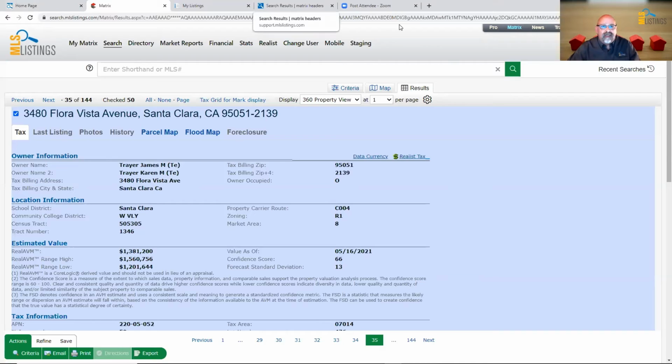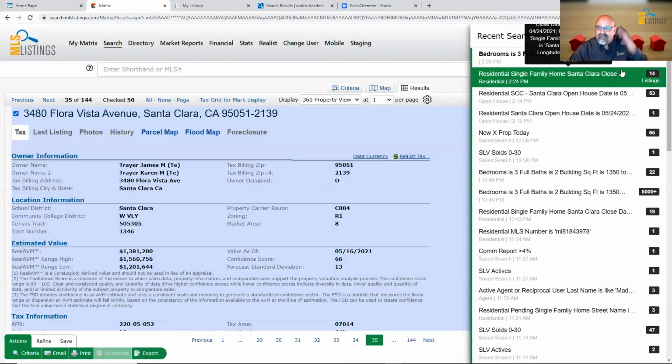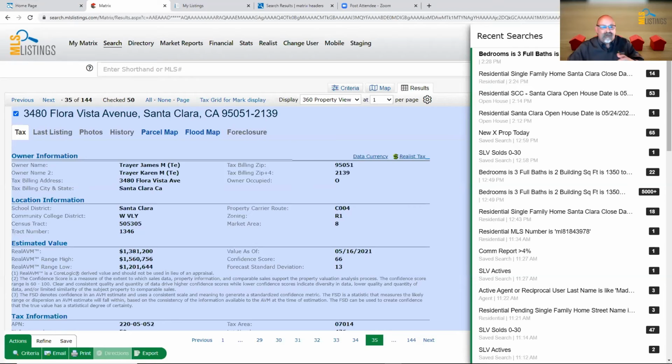The other thing I like to do, and let's go all the way back, I should have printed up a CMA. While I had those sold listings up, those actives, pending, and solds, I'm going to go back to recent searches here. Sometimes we get so focused on a computer screen that we never look a little farther to the right and see that button. What does that button do? Never saw that one before. These are the last 50 searches I've done in the last 7 days.